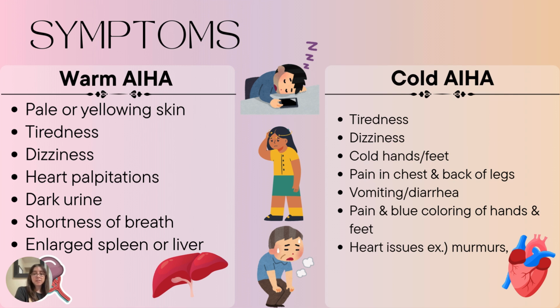For the cold version of AIHA, they'll also experience tiredness and dizziness, but they'll also experience cold hands and feet, pain in the chest and back of legs, vomiting and diarrhea, pain and blue coloring of hands and feet, and heart issues such as murmurs, arrhythmias, and heart failure. And they usually have pain and blue coloring in the hands and feet because that's where blood circulation is a little less, and that's where most of the reactions are happening.